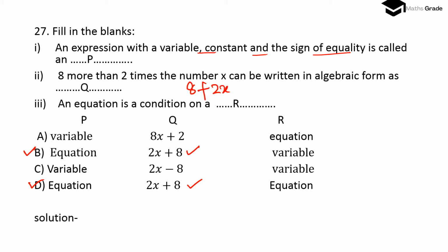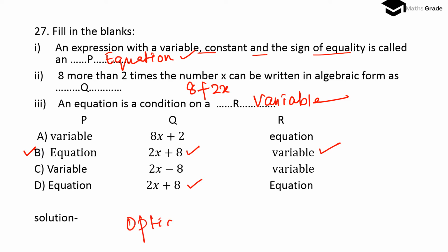Now we have to find, in this R column, whether it is variable or equation, which is correct. An equation is a condition on a variable. So option B is the correct option. This is variable, and this is equation. So option B is the correct option.